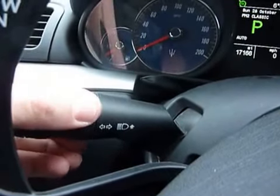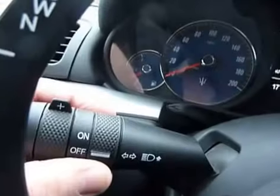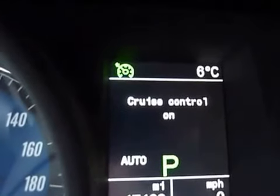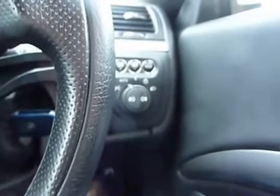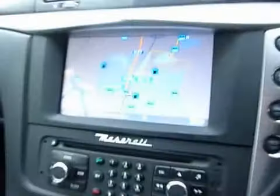It's currently on, so you switch it off there, and then to turn the cruise control on, you go like that. The signal appears in the top left of the screen there, and then to operate it, it's just a matter of going like that to go faster, and that for slower. The wing mirrors are operated by that dial there. And of course you've got all the mod cons you would expect: electric windows, air conditioning, sat nav.